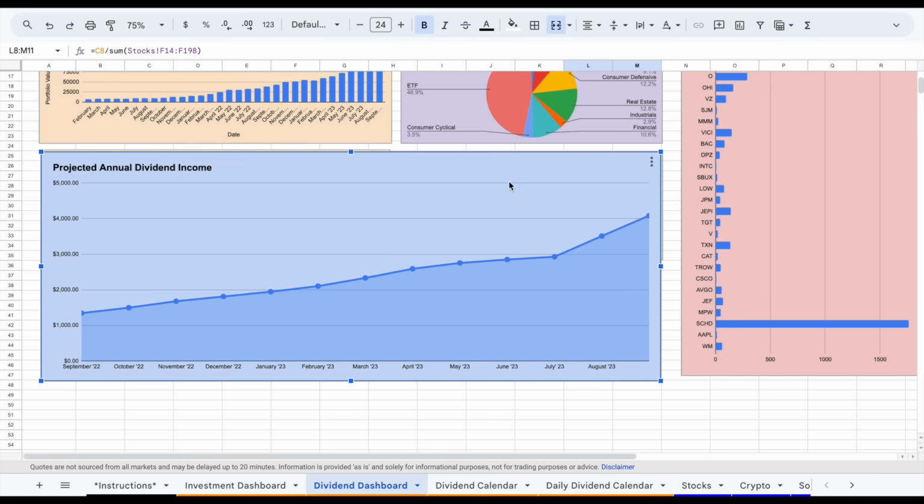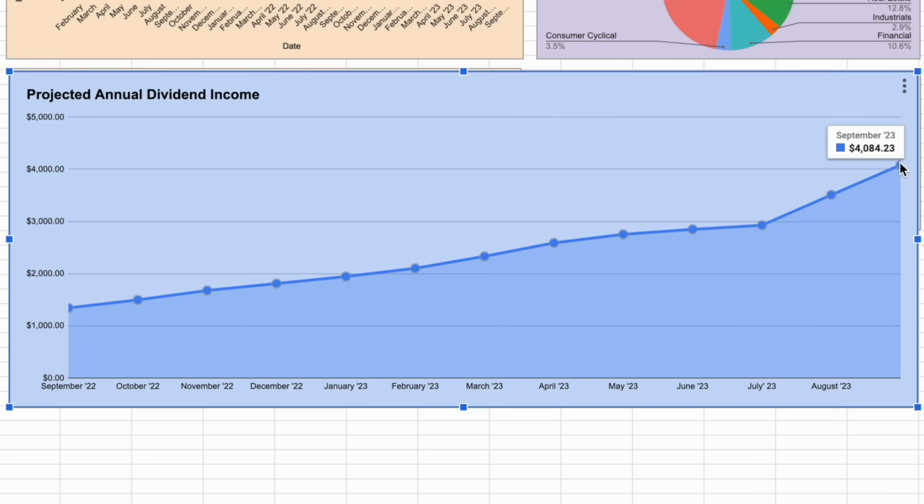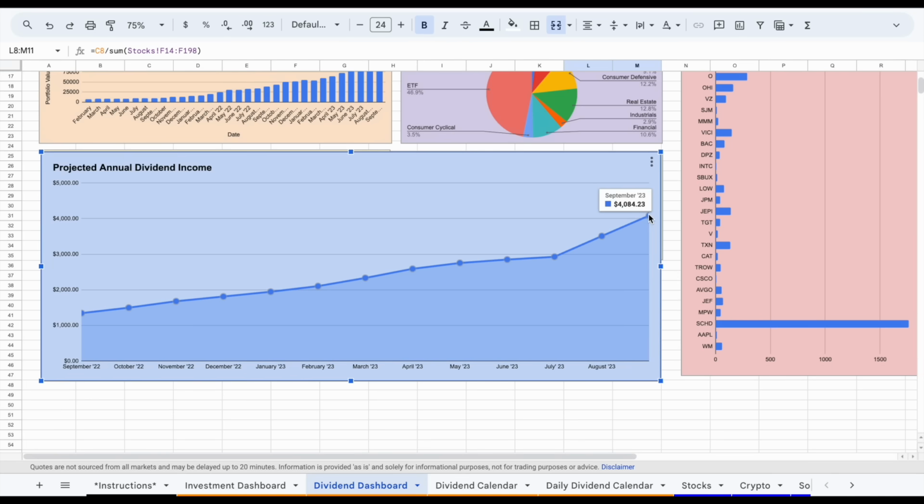But then we have my projected annual dividend income chart right here. In the past couple of months, it has really started to take quite a jump up. Just 2 months ago, I was projected to make around $2,928 a year in dividend income. Jump forward to the next month, it's around $3,500, and the next month, it's now sitting at over $4,000 a year in dividend income.